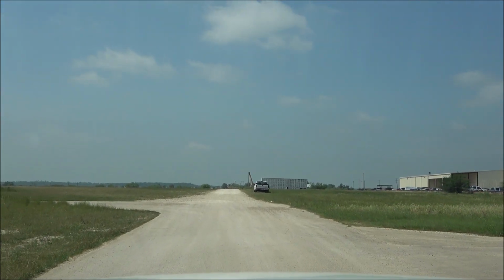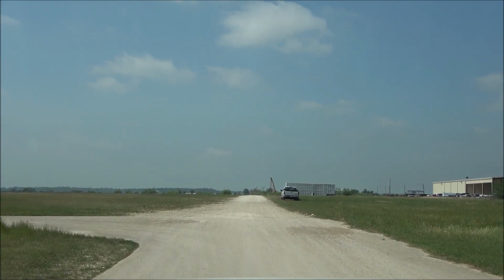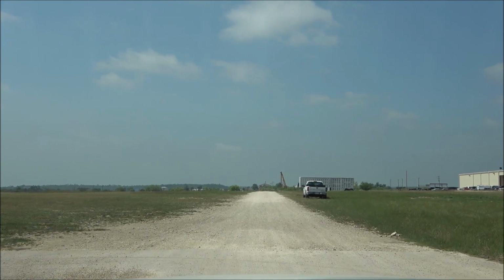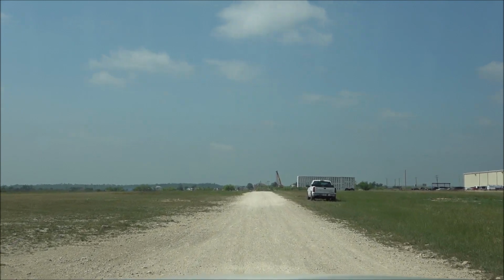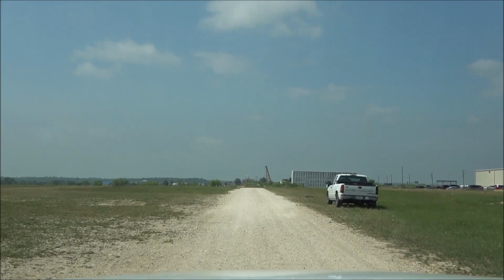Okay. Now, can I get in here? Or can I pop out and come back up? I may have to pop out and come back up. I don't know if I can. I just don't know if I can get back out on the service road from here or not.